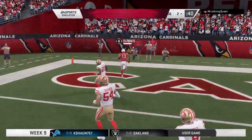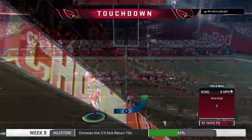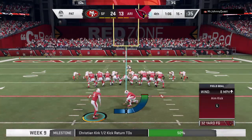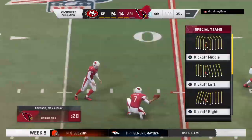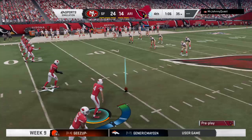And he brings this one all the way back. So definitely good for the individual stats. Maybe not for our storyline, but he's in for the late score. Gonzalez good on the extra point. And the lead down to 10, 24-14. So 2 scores down.